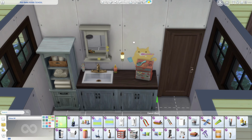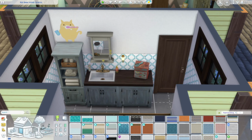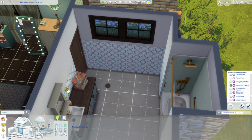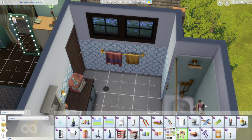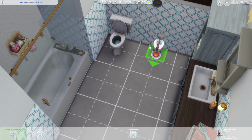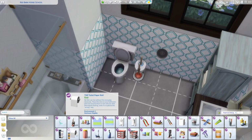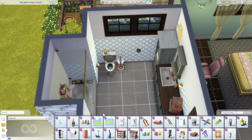I love these little cats that are brushing their teeth and showering and stuff. So I thought that came out really cool. I wanted to make sure I decorated properly for this teen. We have some messy towels. We have a little soap assortment in the shower itself, and then we have the plunger from Bathroom Clutter Kit, also the toilet paper on the wall, a candle on the back of the toilet because I always do that, and also a little retainer next to the sink.